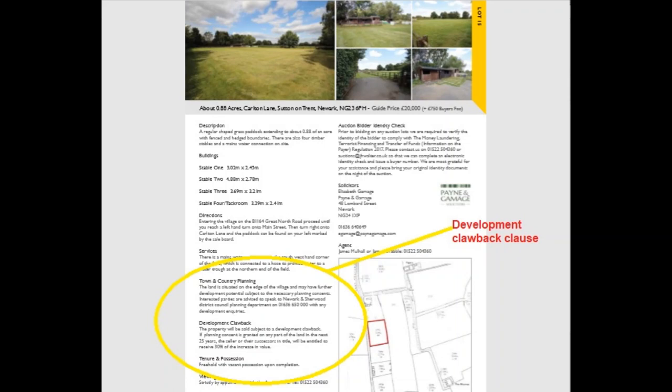And in the case of this land, you'll see that the clawback clause says that the seller is entitled to 30% of any increase in value of the land over the next 25 years. So you could put in an application for planning for a stable, get that approved, price goes up by 10 grand, original seller gets 30% of that increase.